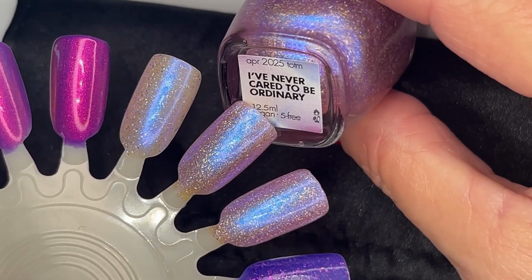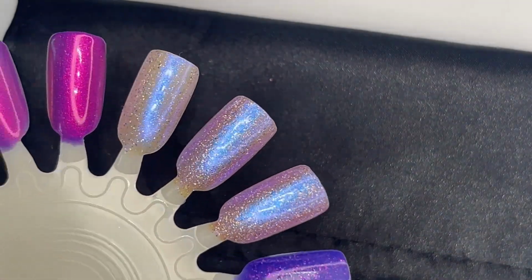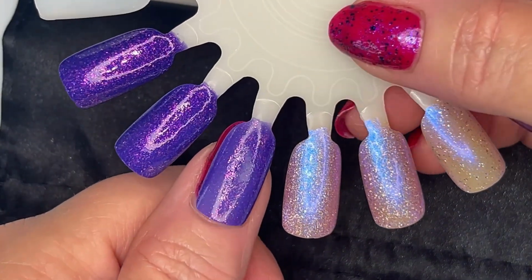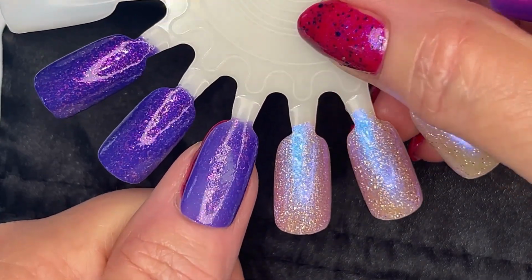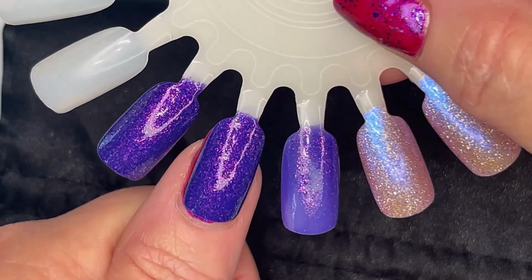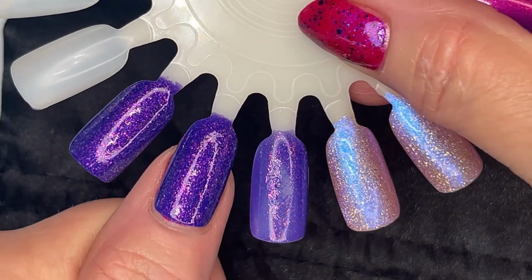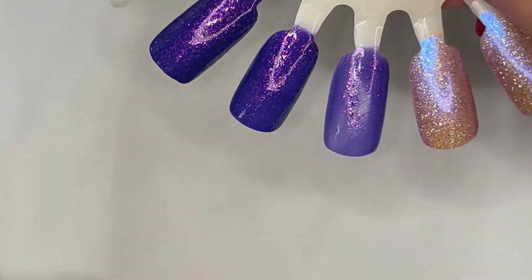And that one is I've Never Cared to Be Ordinary. This is the Trek of the month for April. And then the last one that we looked at here is Mind Matters. Here it is in one smudged coat. I put my finger in it, I apologize. Again, the formula seems pretty opaque there just in that one coat. The second coat does deepen up that base color, adds in even more flakes. Beautiful.